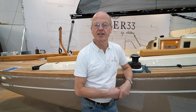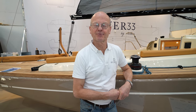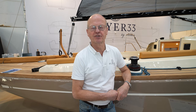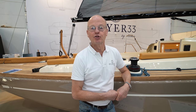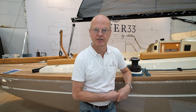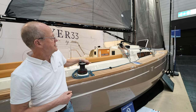And one of the extraordinary things of this boat is that it is designed. And most boats are designed, but this one is designed by Gerhard Dijkstra. And Gerhard Dijkstra happens to be one of the most renowned and most well-known naval architects in the world, doing mega yachts, classic yachts, you name it. If it has to be great, Gerhard is involved. And for us, he designed this beautiful day sailor, 33 foot.